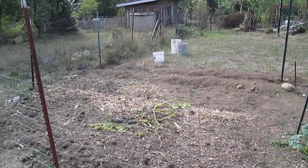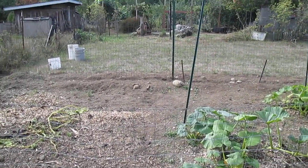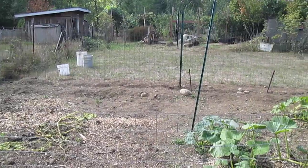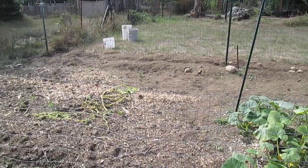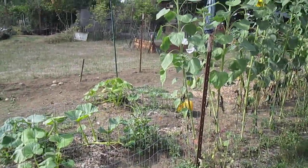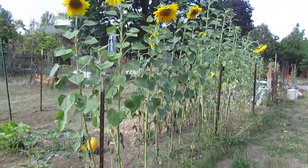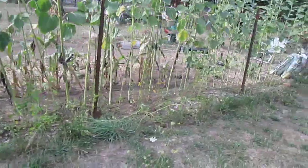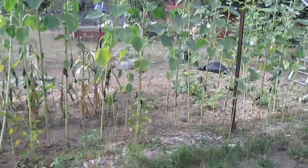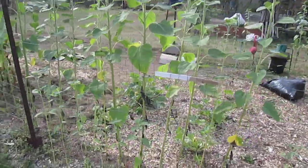And this is the end of the garden that never got anything put in it because it just wasn't ready. It has a lot of compacted soil I have to get broken up still. When I pruned the pumpkins, I just threw the vines there on the ground. So what I'm lacking here are the bacteria that allow these plants to absorb the nutrients that are in the garden. We put in sunflowers, a small Cinderella pumpkin, one giant pumpkin.